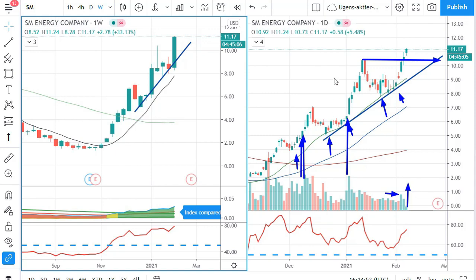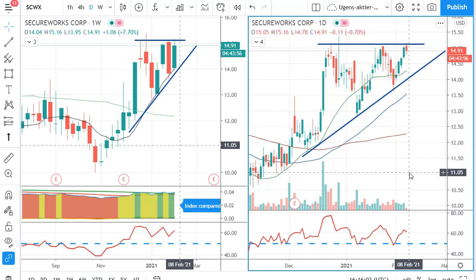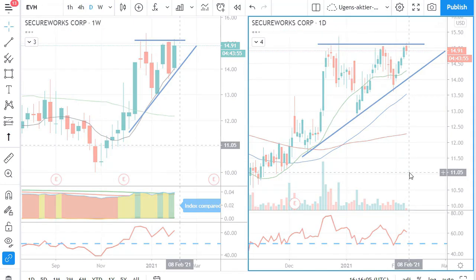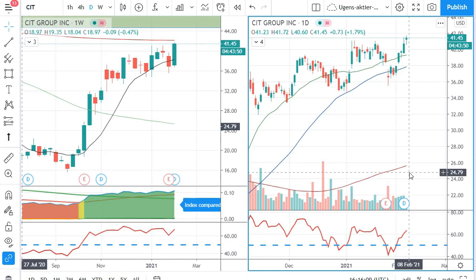But these are the 4 candidates. As I said, there is the SM Energy, there is the Secure Works, it's not completely there yet, we have the Evolent Health, and we do have the CIT Group. Have a look at them for yourself and maybe dig a bit deeper into the fundamentals, read some news, see if something is happening here.